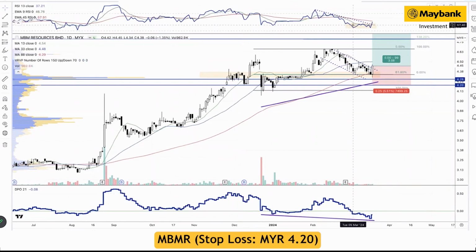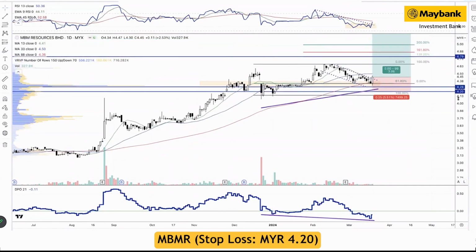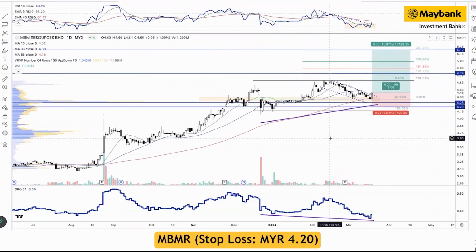And last but not least, momentum actually staged a breakout move as of yesterday. So the next technical resistance will be at 4.79 and 5.19, while the cut loss will be below 4.20. In terms of risk reward ratio, it is quite attractive, 1 to 3, with 5.5% downside risk and 16% upside potential. Quant, we are using quant style momentum, with the quant score also high at 7.75.